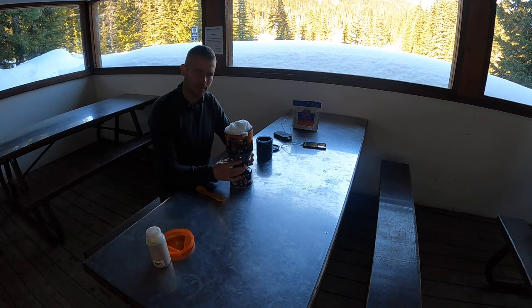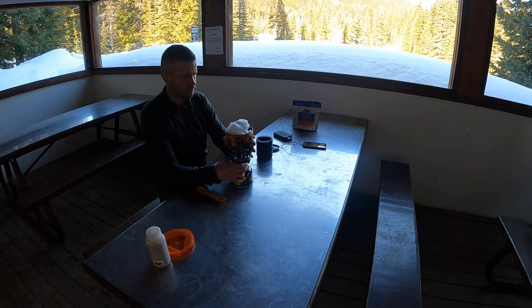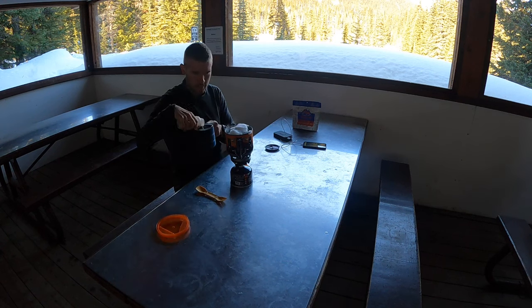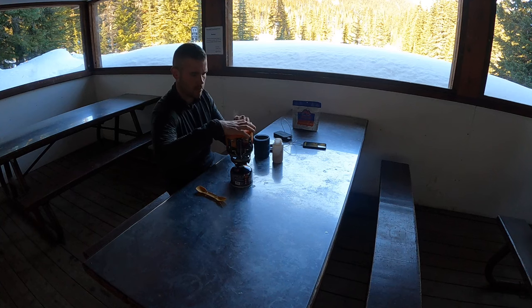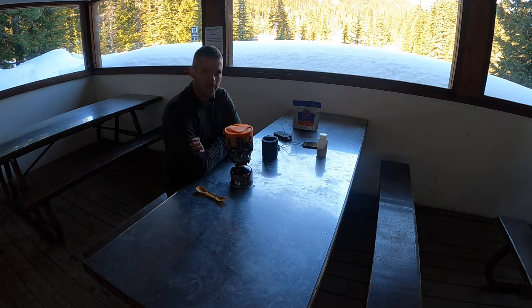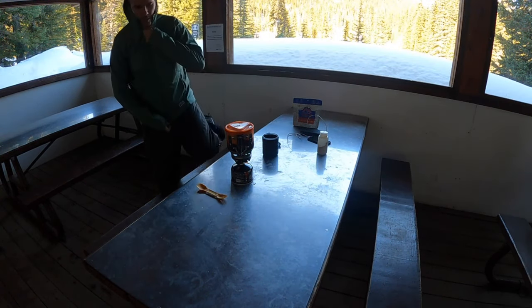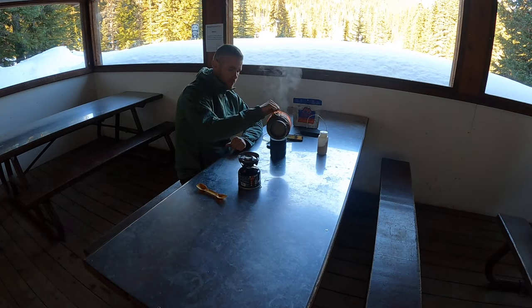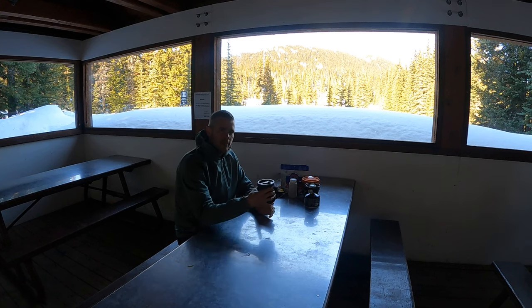And here's the snow to make us some water for coffee. I'll tell you this much, it's not much warmer in here, it's a lot colder. It's the one thing about these cabins, they don't retain any heat. Enjoying a warm, well-needed cup of coffee.